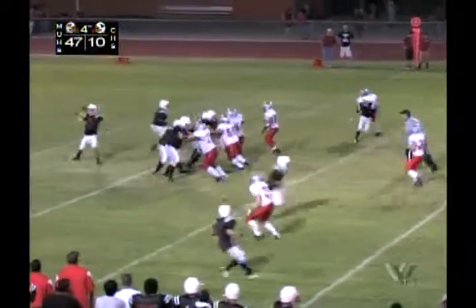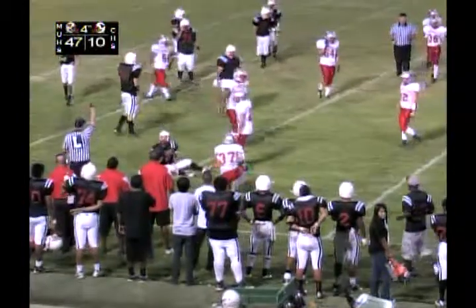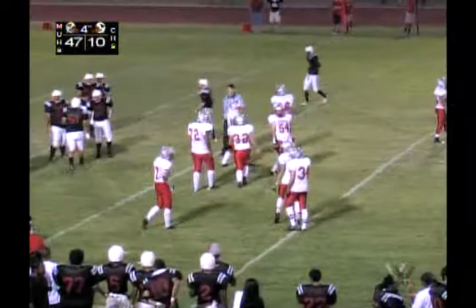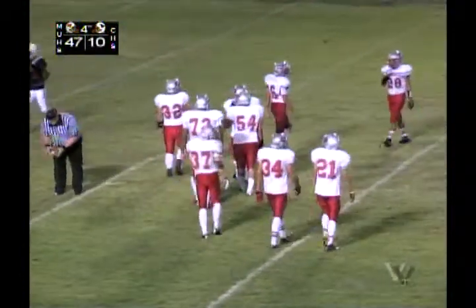3rd and 6. Here's a snap. He's got it this time. Throws right side. Has a man. Made a catch. Runner defense right there on top of it. Kitchen makes the immediate tackle. And it's a short gain to about the 30-yard line. A gain of 2 and brings up 4th down and 5.